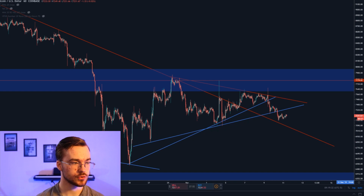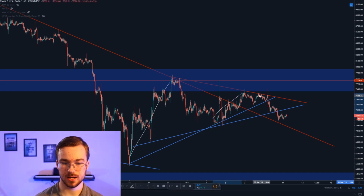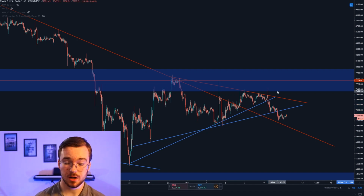Because guys, Bitcoin has tried to go bullish time and time and time again. We had a less steep uptrend right here, and now we're just straight up trending to the downside. This is not a bullish look for Bitcoin. This is not a good look for Bitcoin.